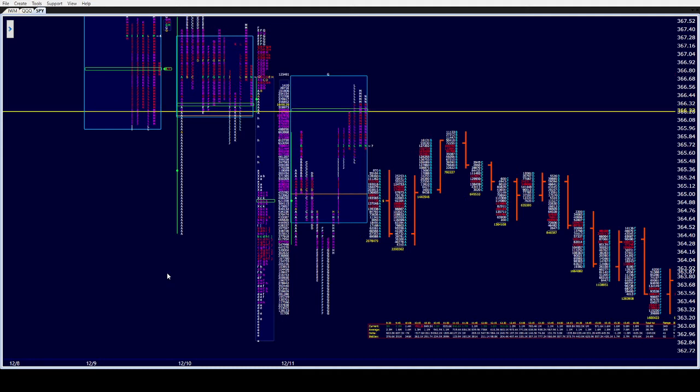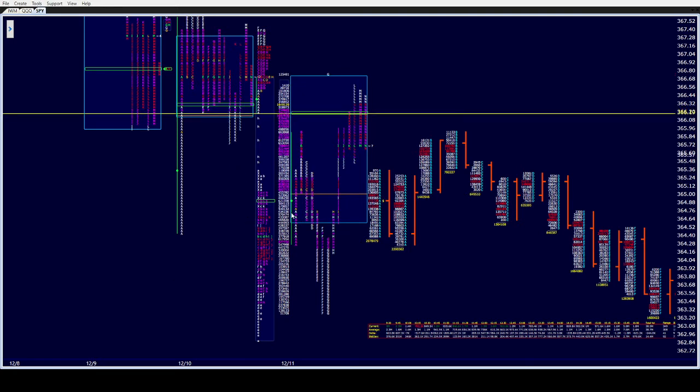As far as my trades today, I did take a short in A period. As we came back, we opened, went up, came back through the open. I'm like, well, we should at least test today's low, and that's what we did. I traded today's expirations, and those were the 366 puts I took. So that trade worked out nicely for me.